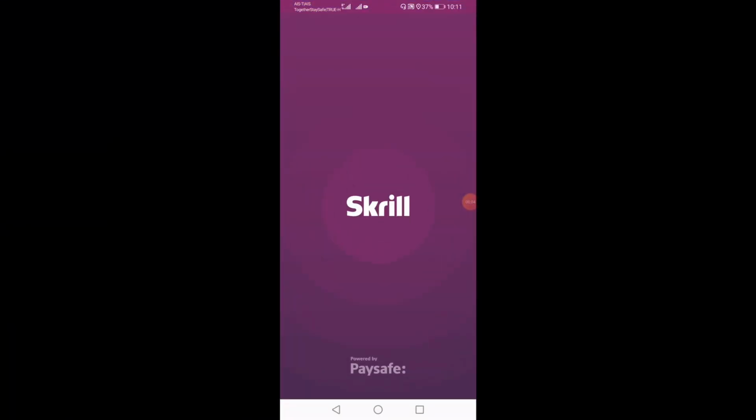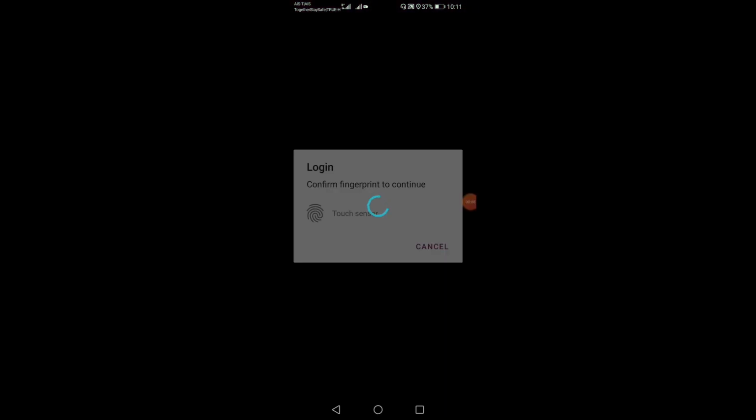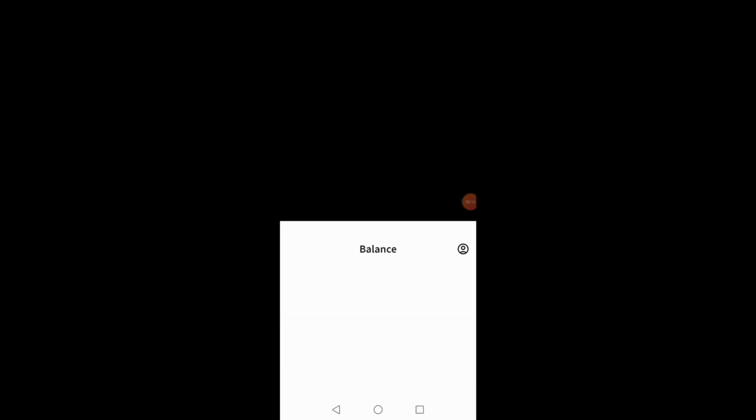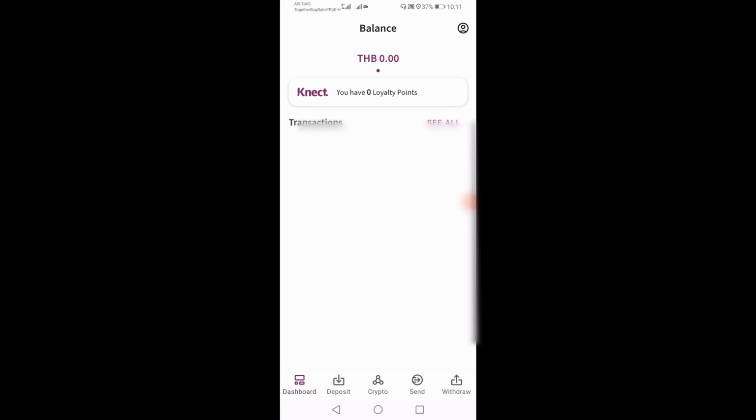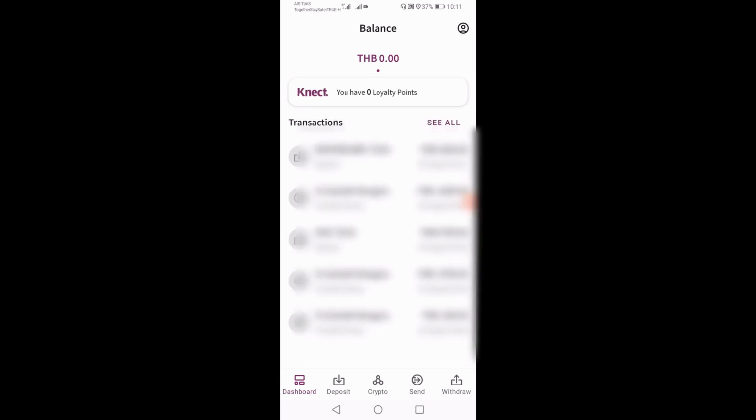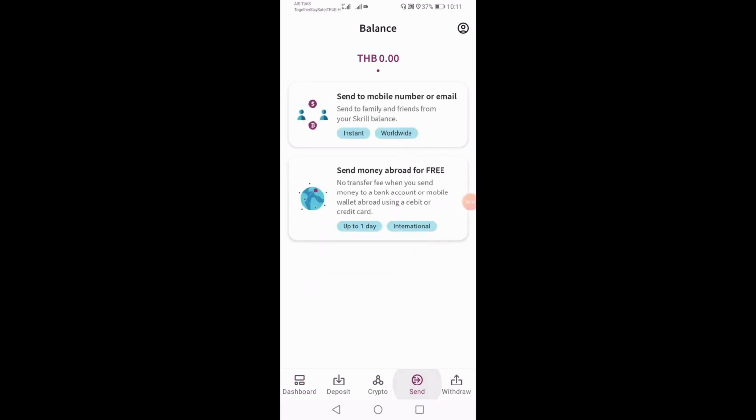Okay, so the app is called Skrill. To log in, you could use your fingerprints. So that's how it does on my phone. Okay, once you log in, you get a list of your transactions. Now down below, you would see dashboard, deposit, crypto, send, withdraw. So I'm going to hit send.